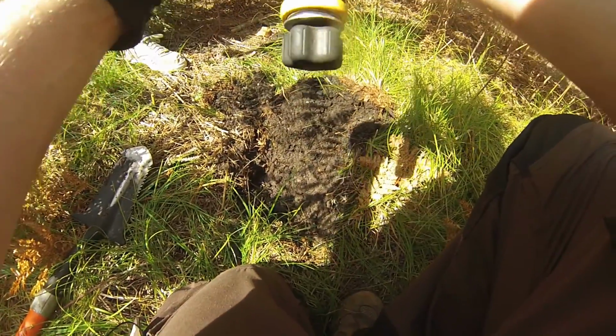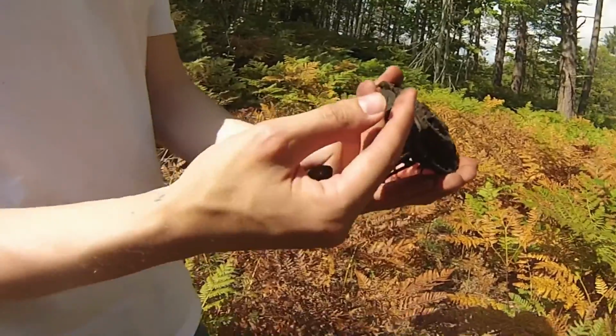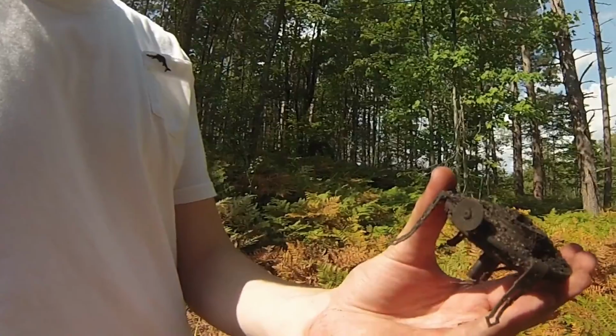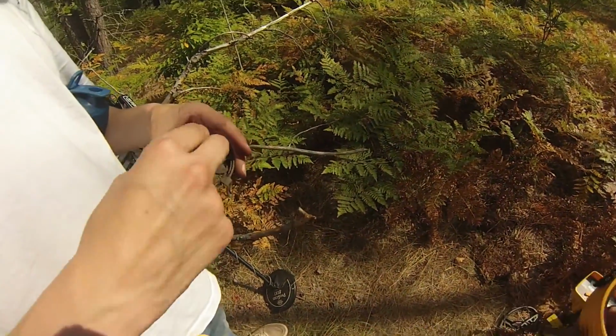No, this looks like a... It's the fourth leg. Is it? Yeah. Oh, yeah, you're right. Got the fourth leg right there. But there's usually a patent date on these, or manufacturer. Oh, it looks like there is. There's some words on it for sure. Cool. All right, Kevin, show us how this lantern works.